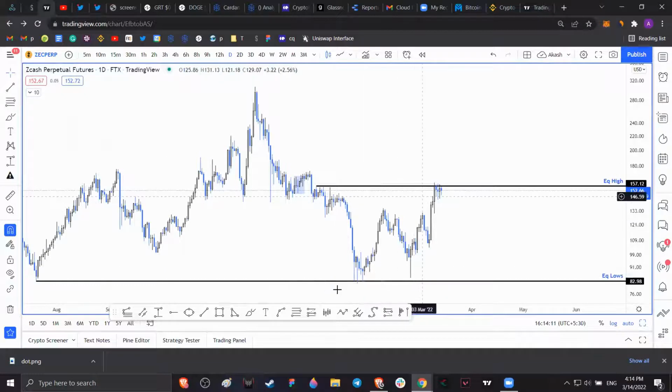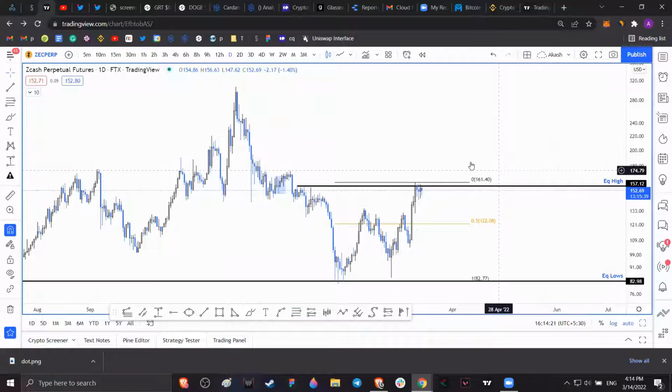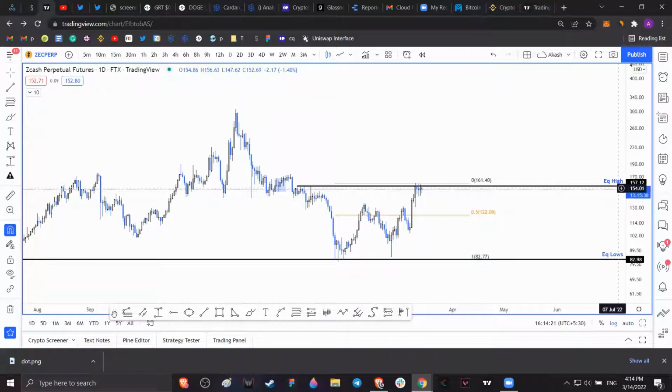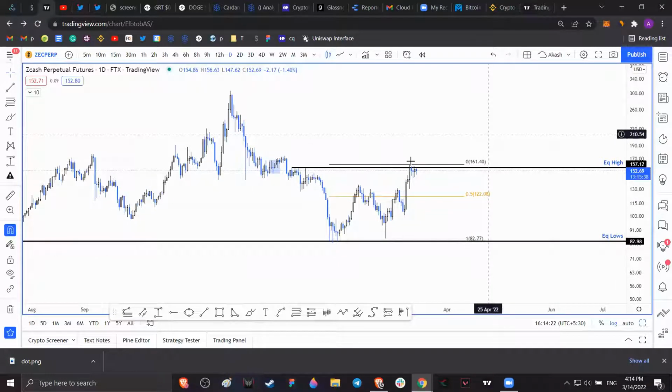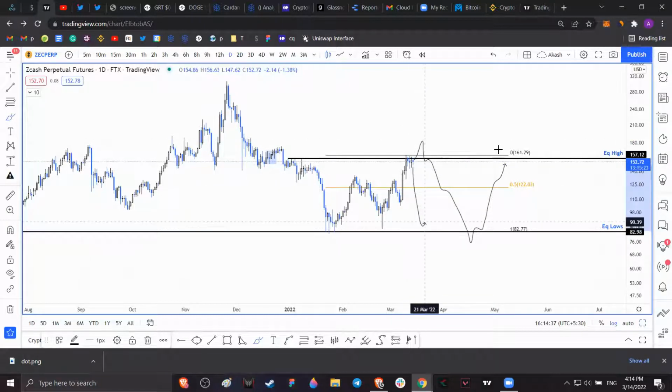And the range extends from 82 to 161. And what I'm expecting, so usually how ranges play out is price sets up a range and then the price either deviates the range high and then makes a run for the range low and then goes higher. So we're going to see something like this, or we could see a sweep of the range low followed by a sweep of the range high. But either way, we are going to get a sweep of both these equal highs and equal lows.